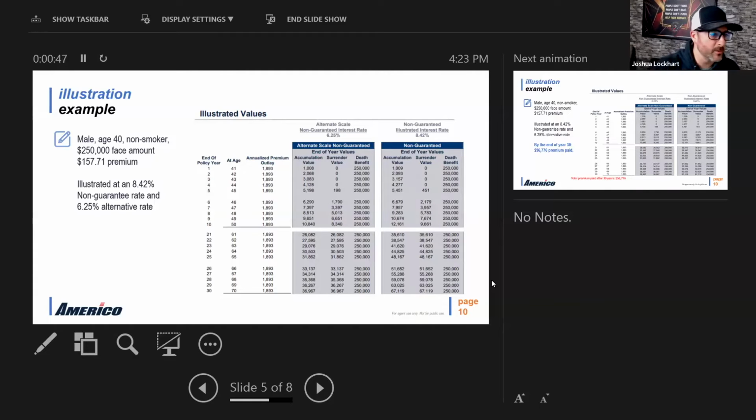Yeah, awesome. So when you're looking at an illustration, maybe you'd say it differently, but here we have it, and it says alternate scale and non-guaranteed. So for everybody out there that hasn't looked at this, normally we're looking at this right side, non-guaranteed. That's what we're talking to our clients about. Hey, this is the closest to reality of what's going to happen. So that's really good.